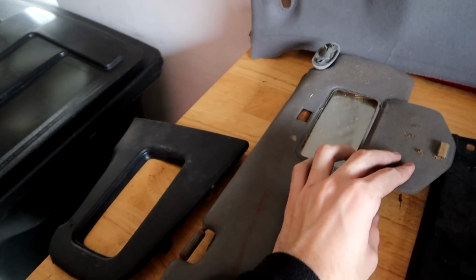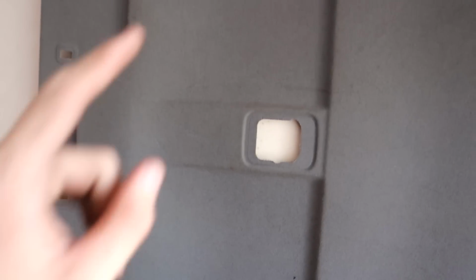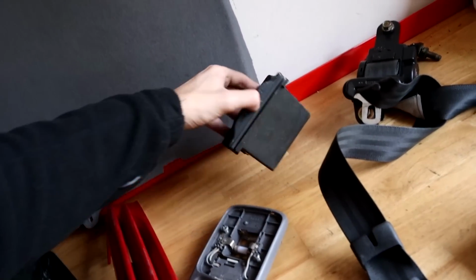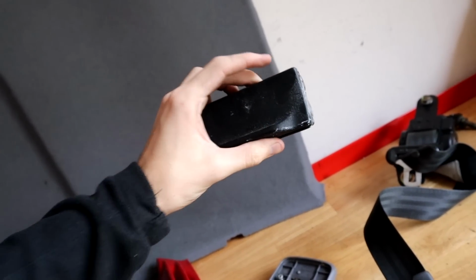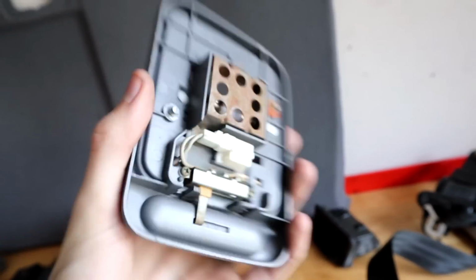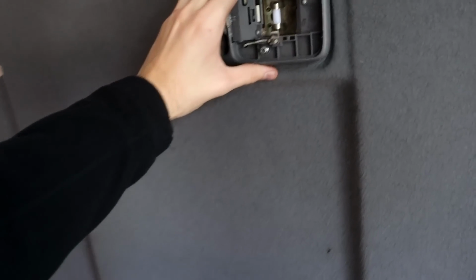The little sun visor things. Look at that. That was neat cleaning. Headliner. Headliner's in really good condition. It could use a little bit of cleaning, and I'll clean it, but it's in really great condition. Is this like an ashtray thing? I don't know. No clue. Oh wait, that's a light. This must be... oh, look at that.